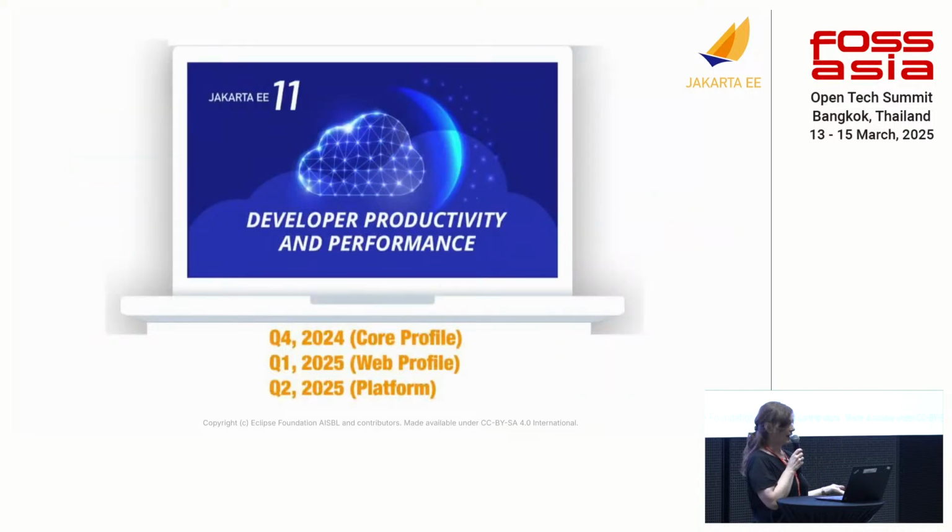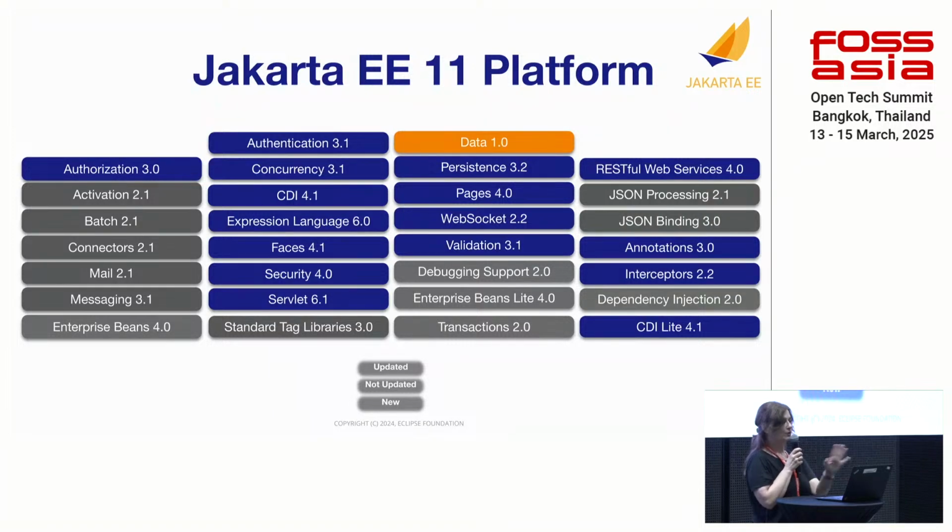So 11 is all about developer productivity and performance. In Q4, we released the Jakarta EE core profile. In Q1, we're expecting a web profile, and shortly after that, we're expecting the platform. So here is the Jakarta EE11 platform with all the versions of the individual specifications.